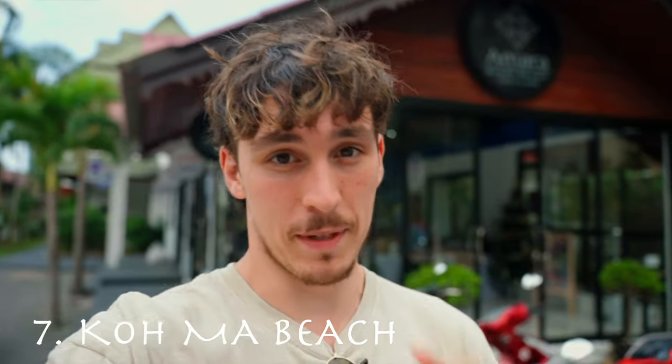We are going to one of the most famous beaches in Koh Phangan, which is Koh Ma Beach. So it's our second day going to Koh Ma Beach, and this time, hopefully, the tide will be low, and then we can cross onto Koh Ma Island. I feel like it's gonna be good sort of relaxing weather. Hopefully.